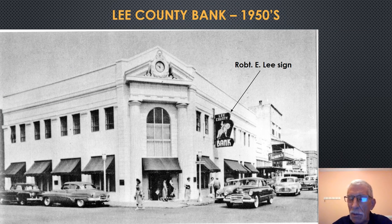This is a photograph of the Lee County Bank Building in the 1950s. Initially on this site was Pineapple Jim Hendry's general store, built in 1911. It was constructed of yellow pine, which most of the wood buildings in the Fort Myers area would be constructed from. In 1925, its face would be bricked over and it would become the United States Post Office in Fort Myers. In 1927, by that time the post office moves out, they would apply a stucco facade over it and it would become the Lee County Bank and Trust Building.